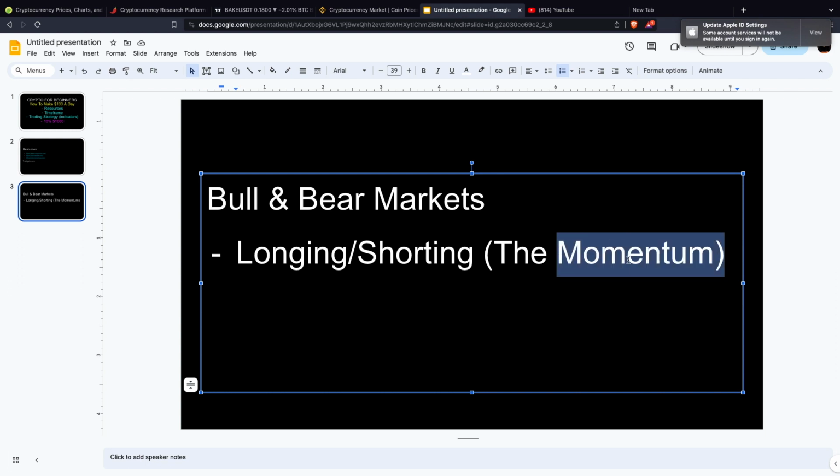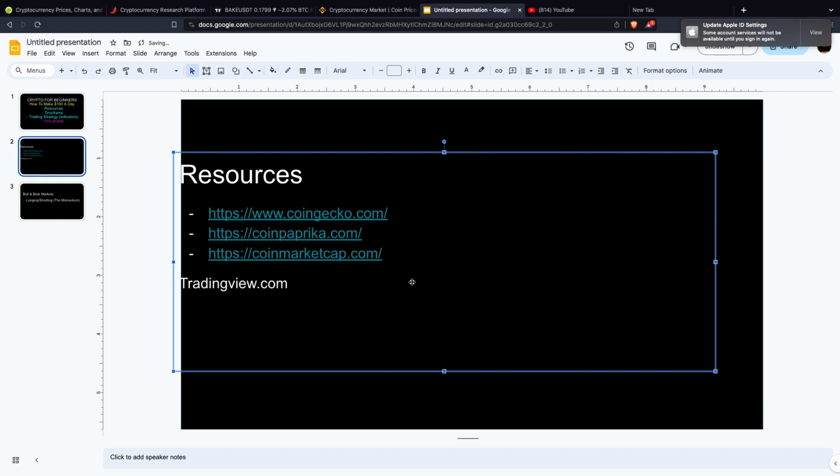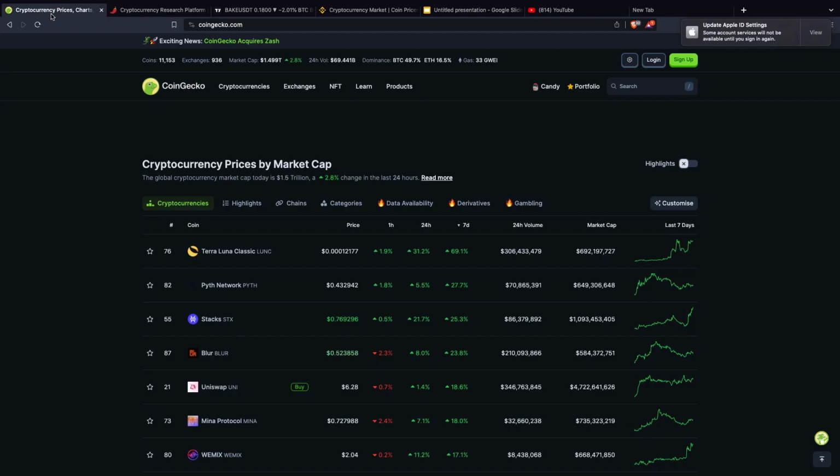So I'm not really going to dive really deep into how to understand momentum. But basically you can do your own research. At least I'm pointing you in the right direction. So these aggregators are going to help you identify where the momentum is going to go.